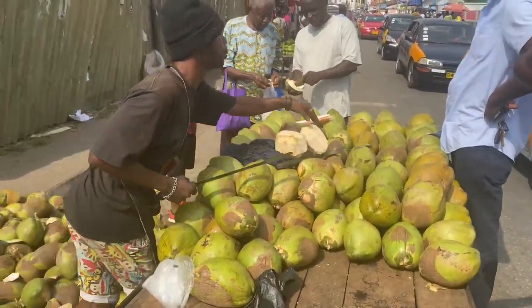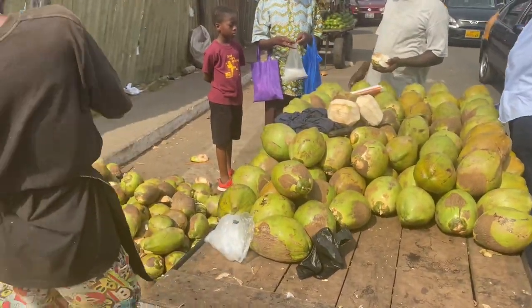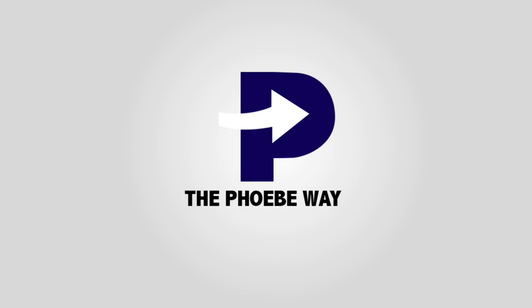Can I tell you I miss this? I mean it. I really miss this. Just getting out of your house and getting your fresh coconut from Ahanta land to enjoy. Listen, Takoradi, Western region was beautiful.